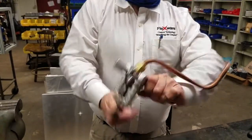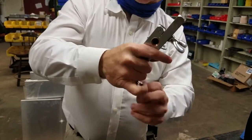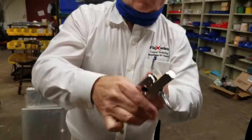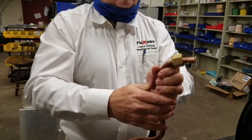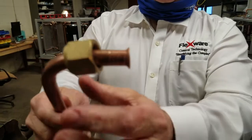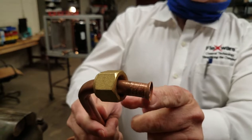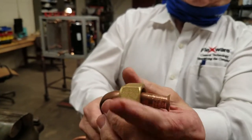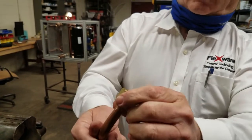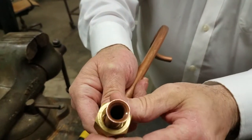So I think you can just stop there. Made a flare, and we're going to show you what it looks like here. You can see how it's mushroomed out, and it weakens. This part of the flare is very weak now. It's been thinned because we stretched it. Now when the flare nut goes over that, if it's too big, it won't go inside the nut, and then you have to redo it.